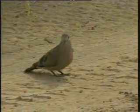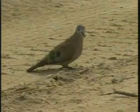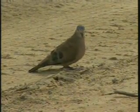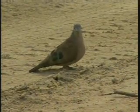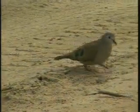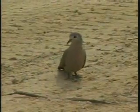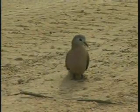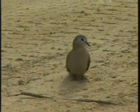Also love the sound these birds make. They have one of those very characteristic low felt noises. Quite sort of sad almost. Paying some attention, but it's just such a lovely sound.